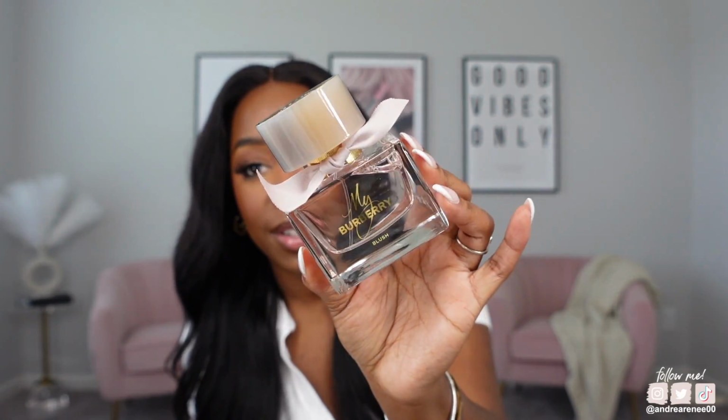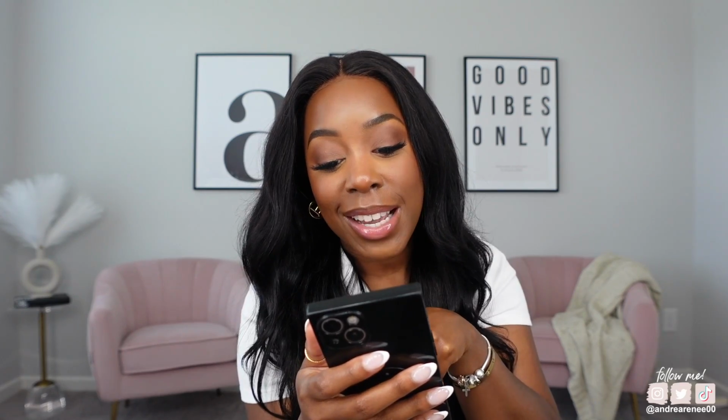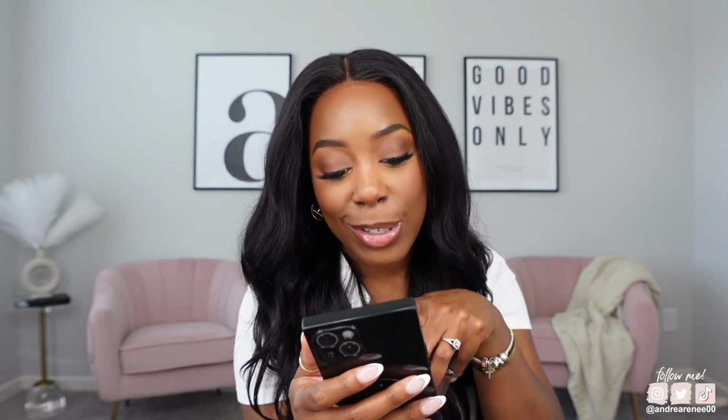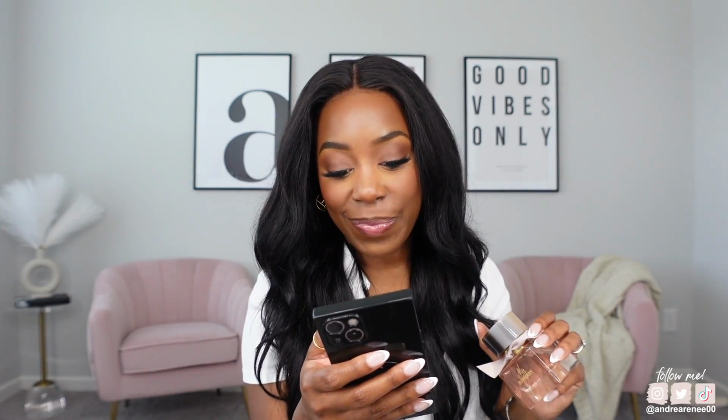So yeah, My Burberry Blush. That's what it's called, and the bottle is just adorable. Okay, so it says delicate rose petal notes are lifted with crisp apple. That's what it is, girl. That's what it is. It's so pretty. I need y'all to smell this too. Just go to Sephora and spray it and smell it.